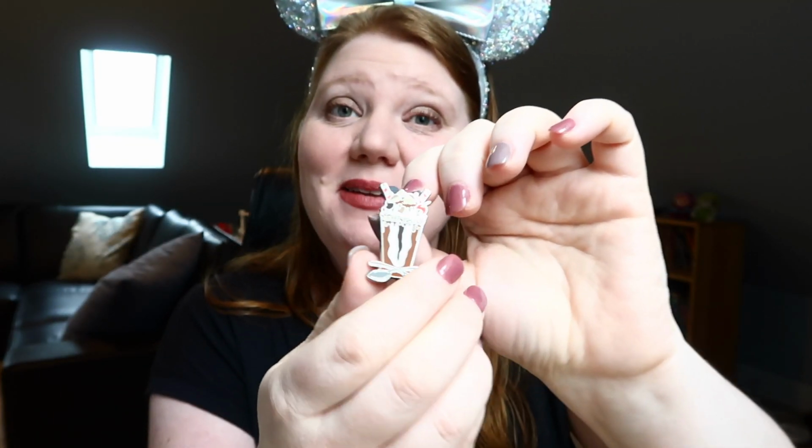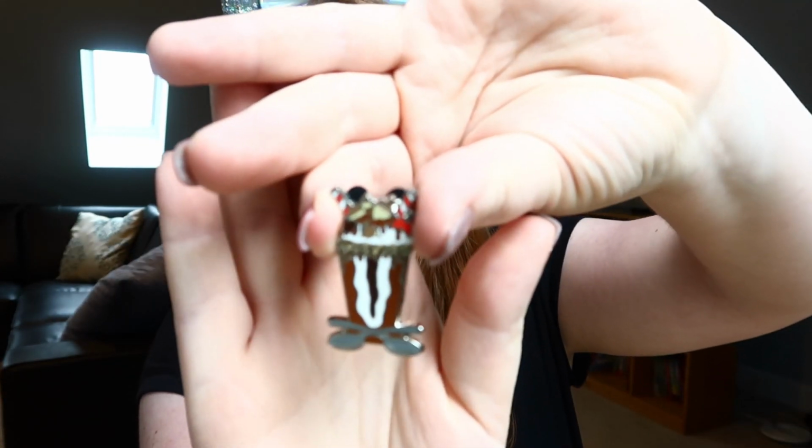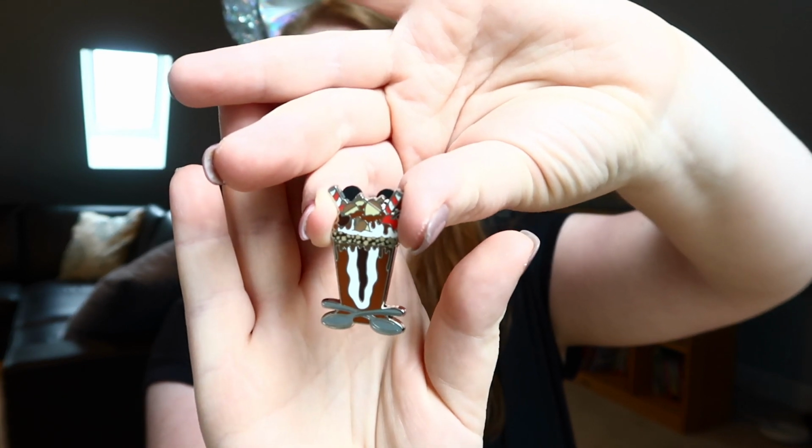So, pin number 2 feels skinny. Which ones are skinny? So I think Chip and Dale, but I'm gonna guess this is Goofy actually. Let's see. Oh, it is Chip and Dale. Oh, how fun is that?